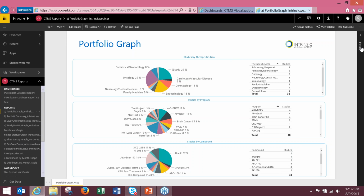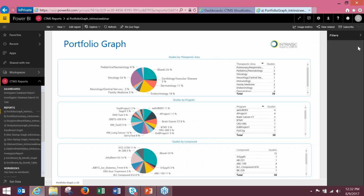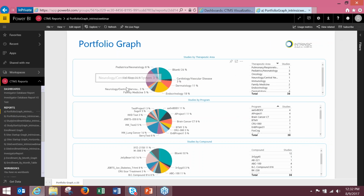I know there's a filter callout here, but there are really no filters for this because this is supposed to be a portfolio level view. You're looking at your entire portfolio of studies. So here you see them grouped by therapeutic area, by program, or by compound. There are also these tables over here, so you can see a little bit more of how they were broken out.